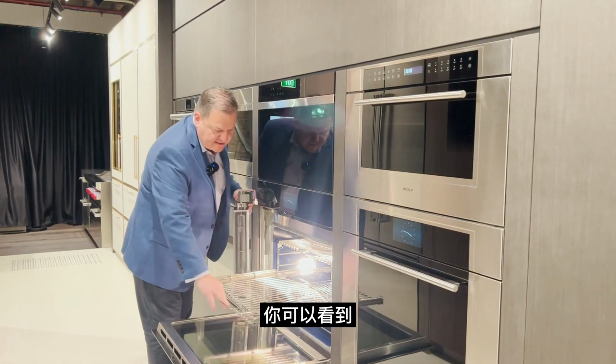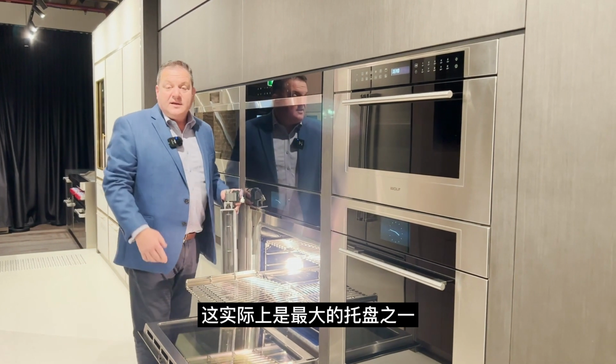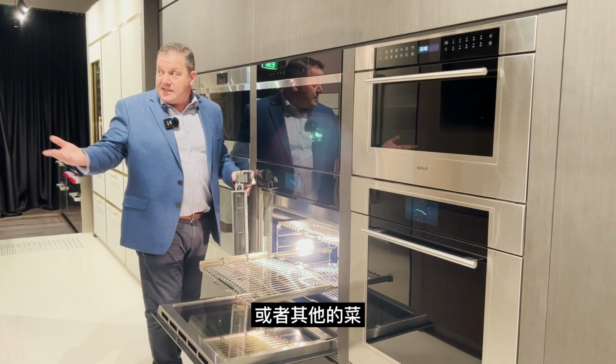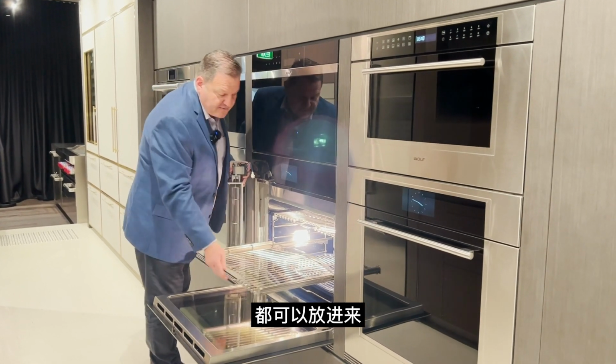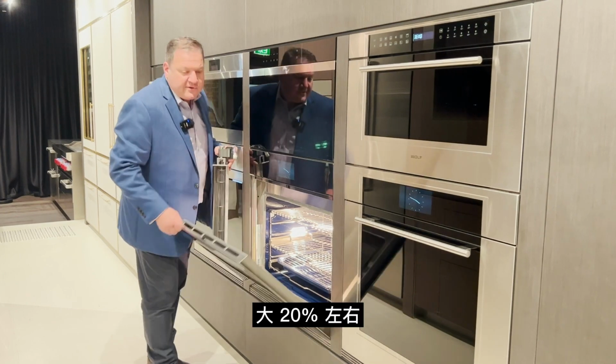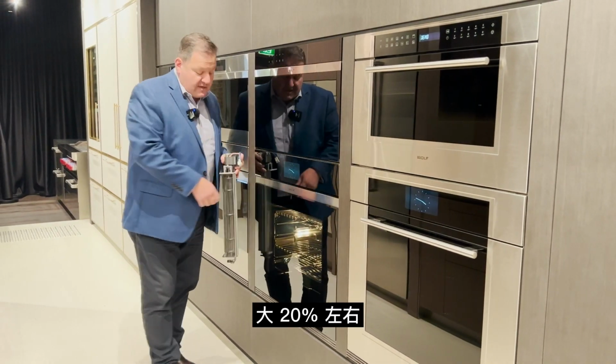You can actually see that is actually one of the largest trays. So you can actually put round trays as well as square trays. So you might cook a paella one day, you might have another dish, and it actually fits in there. So it's actually around about 20% bigger than any other oven on all ovens.